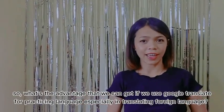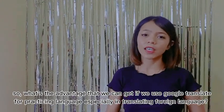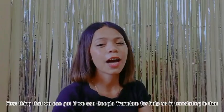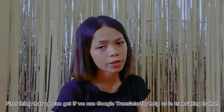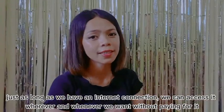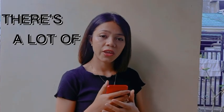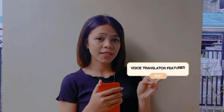So, what's the advantage that we can get if we use Google Translate to practice language, especially in translating a foreign language? Let's find out. The first thing that we can get if we use Google Translate to help us in translating is that it is free. Yes, just as long as we have an internet connection, we can access it wherever and whenever we want without paying for it. Second, there are a lot of features we can get there, such as typing features, camera translation features, voice translator features, offline features, and so on.